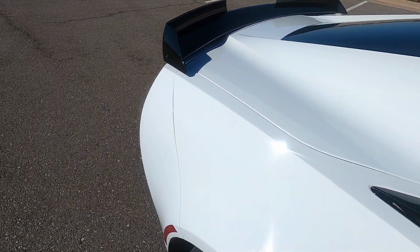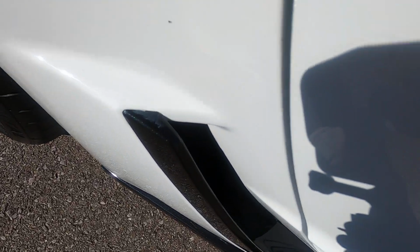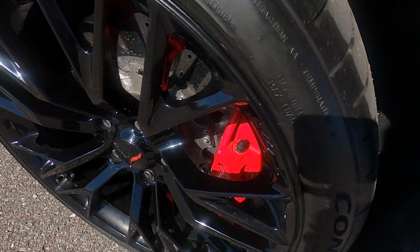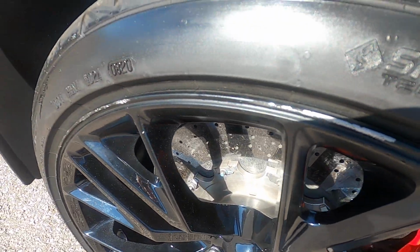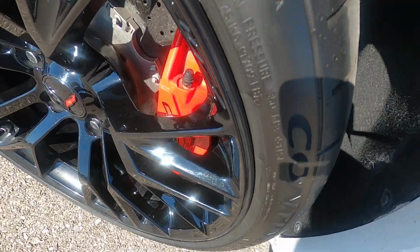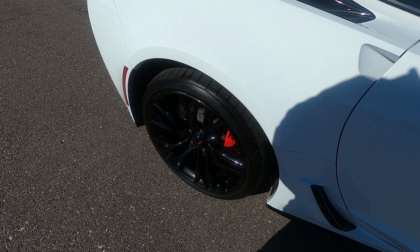Moving on to the passenger side rear quarter panel. Top of that vent has a little bit of scuffing on it. Small blemish there. Otherwise looks good. Rear passenger wheel. Again, some of the paint chipped off here on the lip just a little bit. And there's a little bit of rash that sort of follows around the edge. Probably half of the lip on the rear passenger wheel has rash on it.